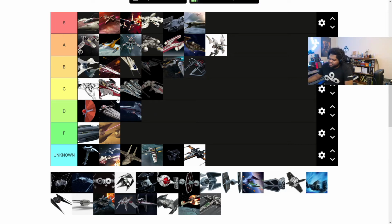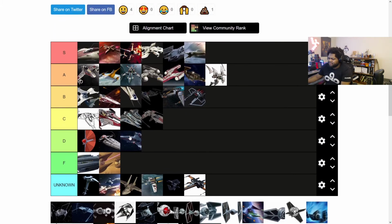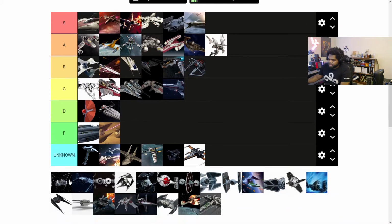Malfunctioning issues with its, I think, weapons and engines. It was just a cheap ship overall. It just didn't do anything really right like it was supposed to do. That's pretty much a D tier ship. I give it C because I like the design of it. Yeah, I'll give it a C. It definitely doesn't look as bad as these two ships do, but it's not a great ship at all.